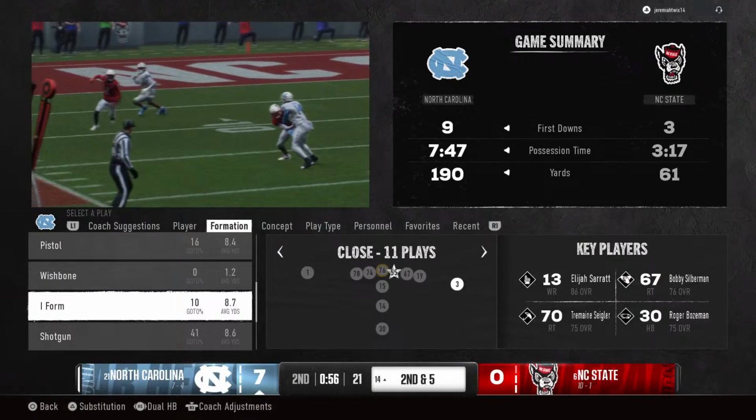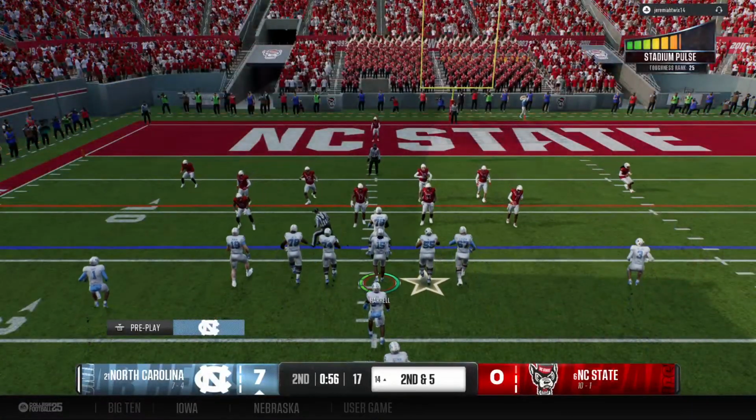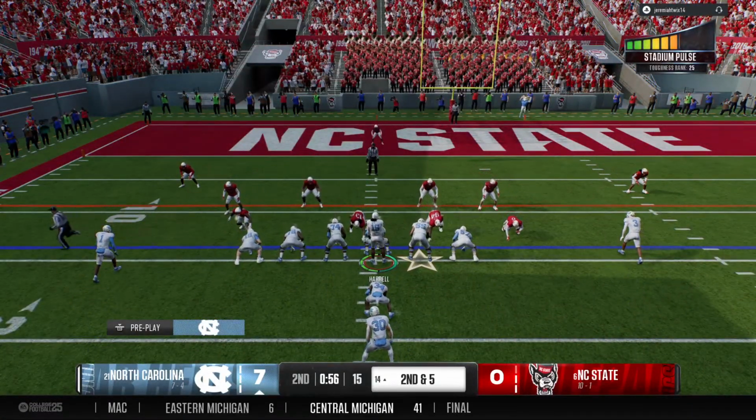I like it. Just frustrate the defense. Give that 5 to 6 yards. Make them honor the run. Make them know that you're willing to run the football and run it effectively.